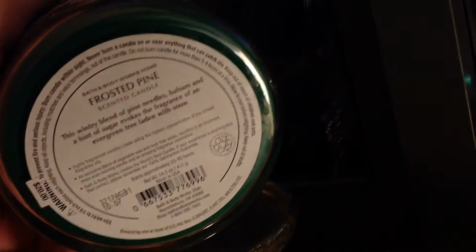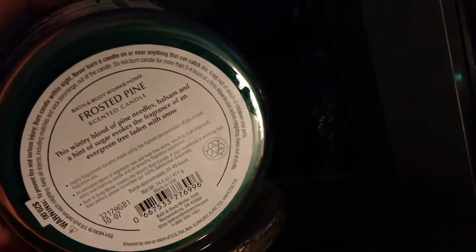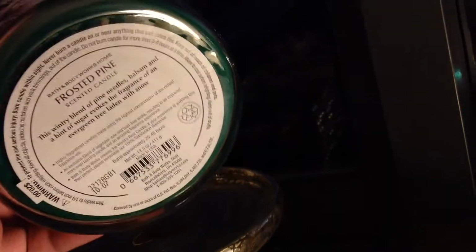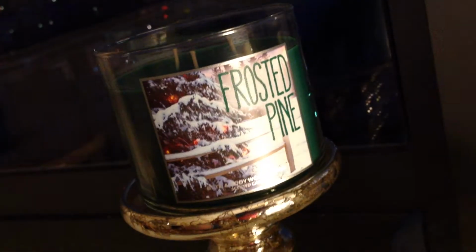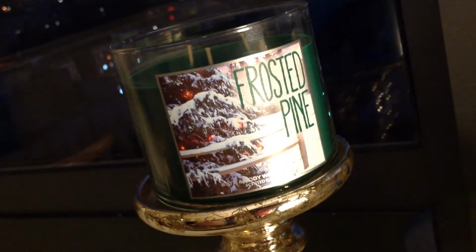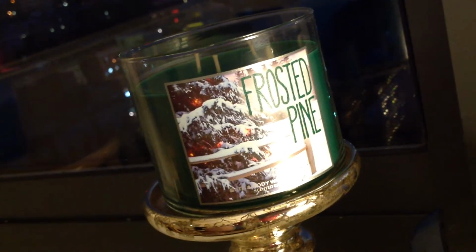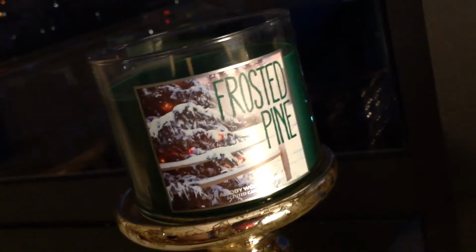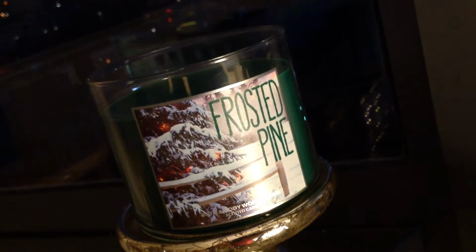So they say pine needles, balsam, and sugar. And it's supposed to evoke a fragrance of evergreen tree laden with snow. So, evergreen tree, sure. Balsam, a slight bit of that. Sugar, no, there's nothing really sweet about this candle at all, so you can throw that right out.